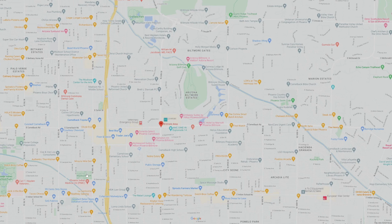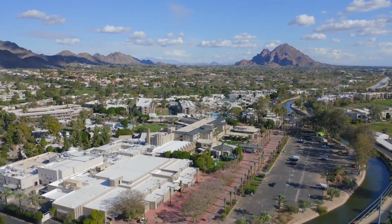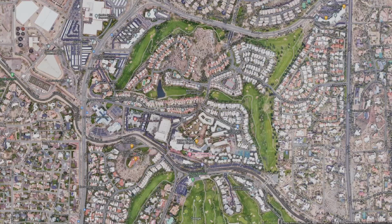So generally the whole area is considered Biltmore, but some of the other parts, such as on the south side, if you see on your screen, right by 32nd, right where the mouse is, that's City Scene, and then you have Arcadia Light, as well as Hacienda Grande. So there are some specific areas within here, but a lot of times people colloquially just call this general area the Biltmore. Now for the Biltmore proper, that is the Biltmore Hotel where this all started. Now this hotel is quite old and has gone through many, many different renovations, and they do have the hotel as well as some housing options right in Biltmore.